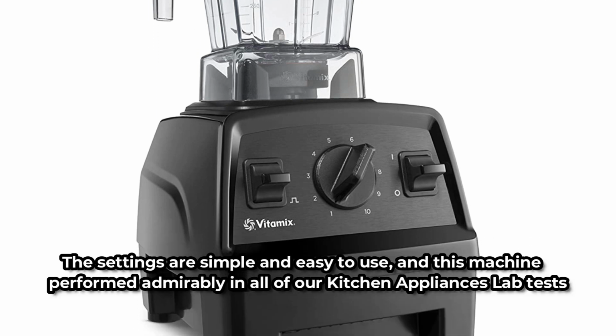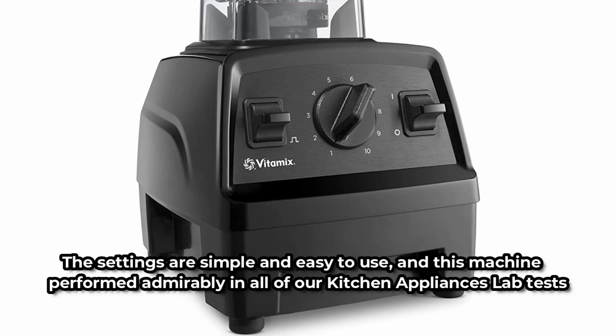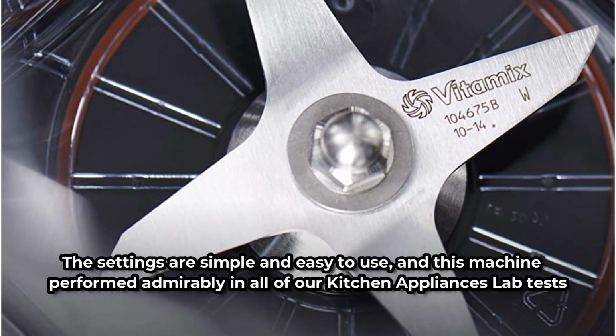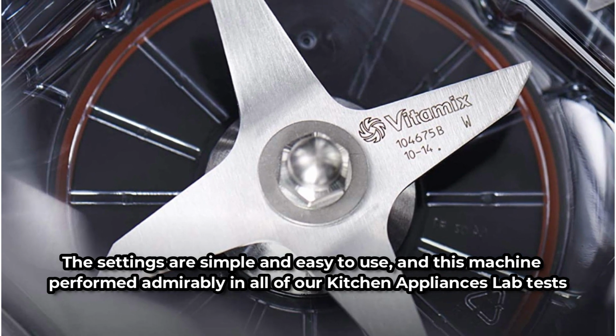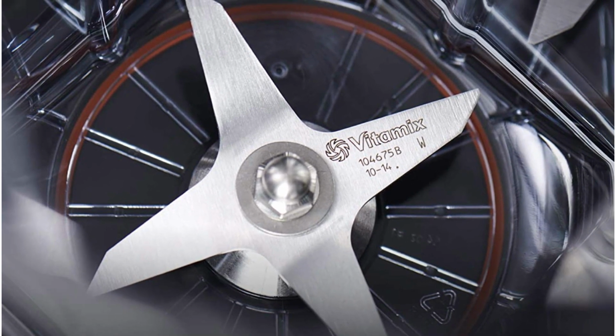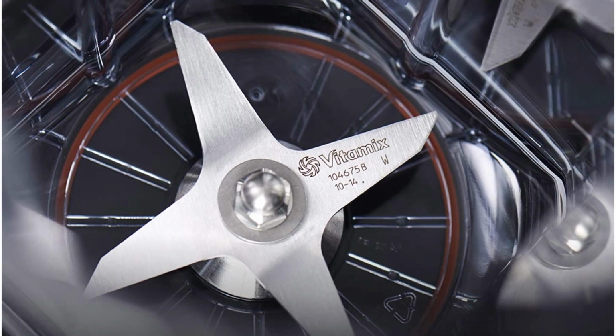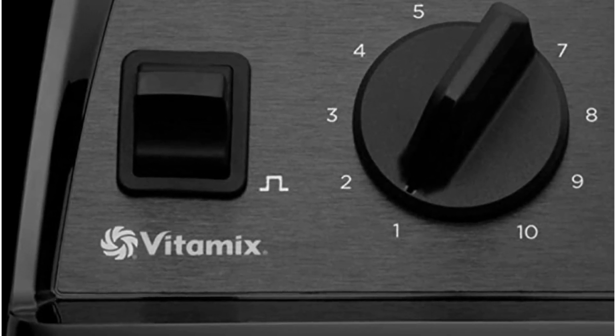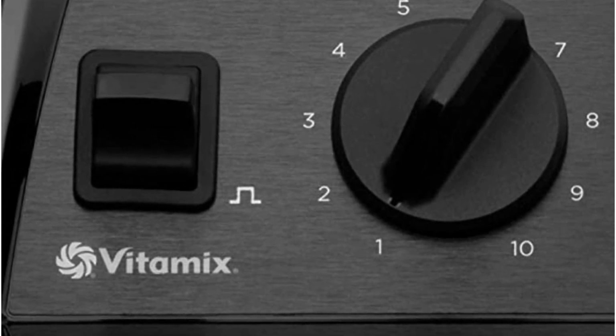The settings are simple and easy to use, and this machine performed admirably in all of our kitchen appliances lab tests, quickly grinding coffee beans and whipping up milkshakes and margs. You won't find a better performing, more durable choice, and it's a fraction of the price of comparable Vitamix models. One thing to keep in mind is that the carafe is on the tiny side, with only 6 cups.